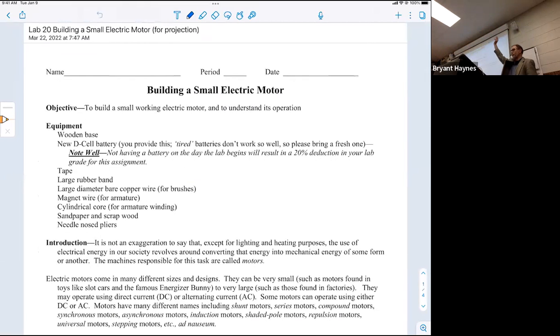Show of hands, how many people brought batteries today? All right, hopefully you've got one, or if you didn't bring one, you can find someone who did. I'd like you to turn and talk to your neighbor about what's going to happen. The reading that I asked you to do is about this. Discuss it with each other.